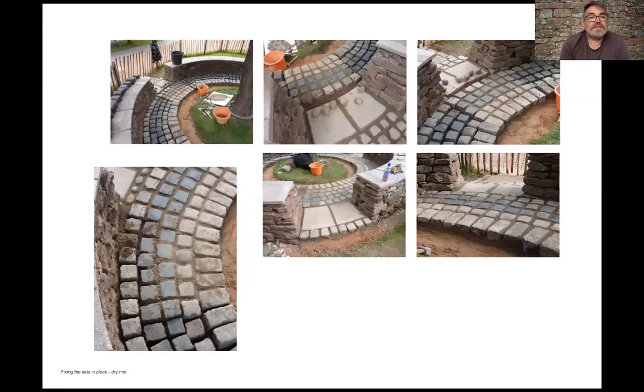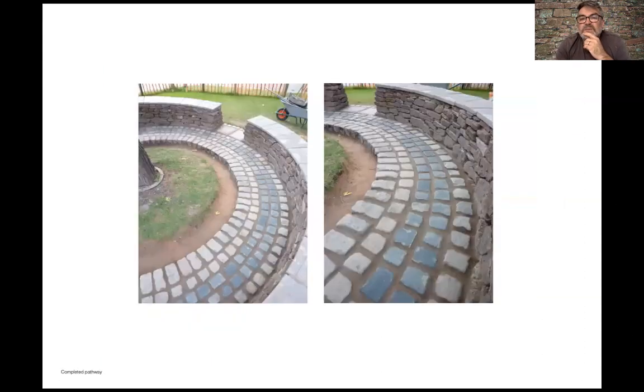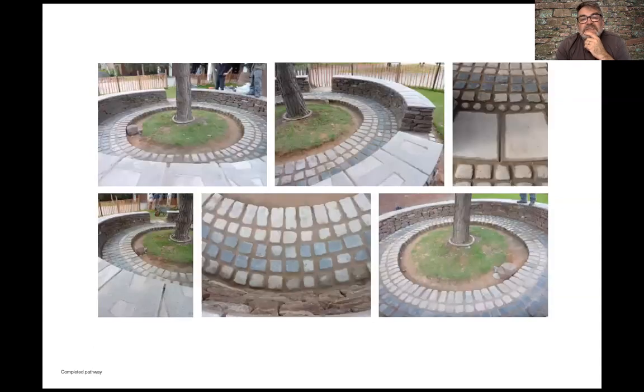Slowly going on, so you can see here, I'm putting the sand and the cement. And this is where your hands come in quite a lot as well, and patting it down. Got to be really compact. So there it is, almost complete.